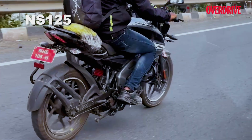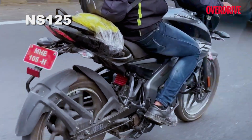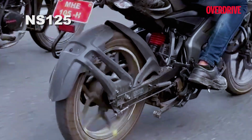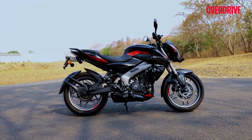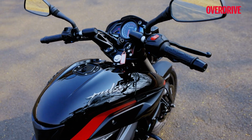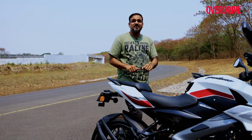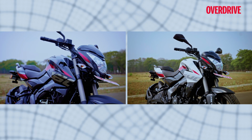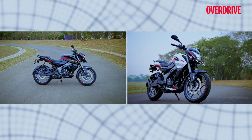These upgrades won't come to the smaller NS125 though, which is seen here testing in its 2023 avatar with a BS6 Stage 2 compliant engine. Speaking of the 200, all these updates are seen on the 2023 NS200 as well. But you know, the good news is all these updates aren't restricted to the NS160 alone. They also flow to the NS200, which means that apart from the body panels and the instrumentation, even the cycle parts are all the same between the two.